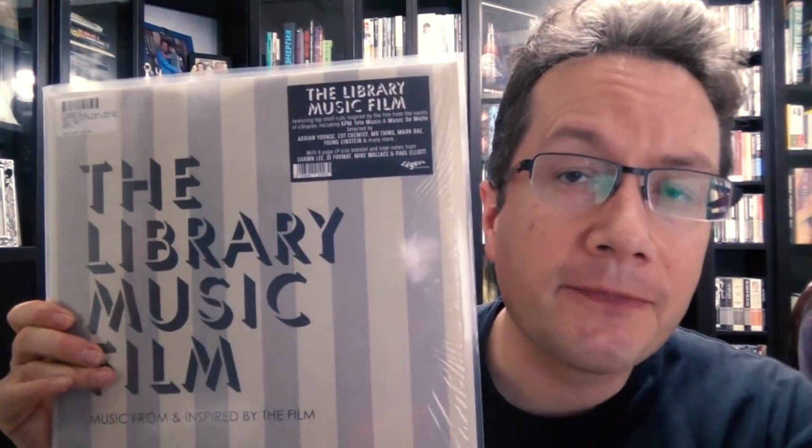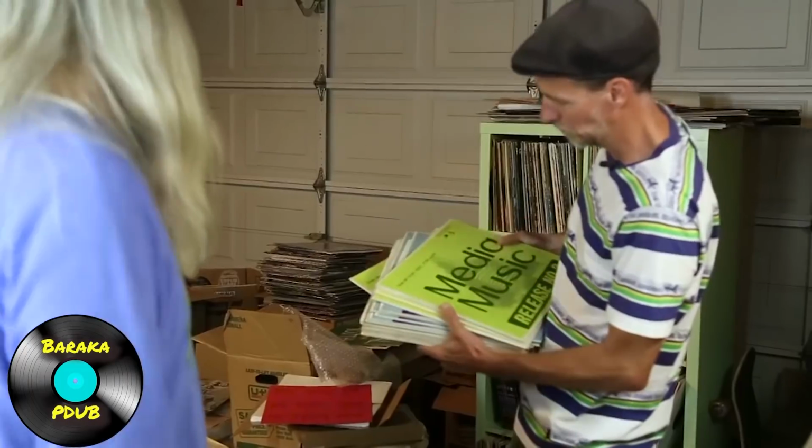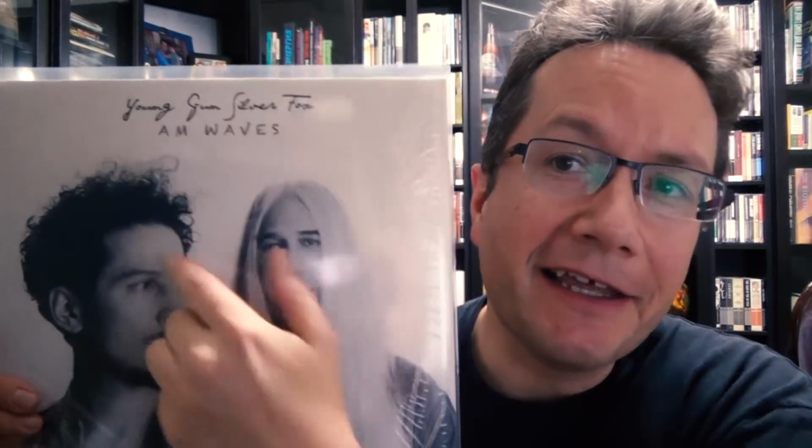But one of the drivers today for doing this is this fine record here. That particular track is on this record, and this is a soundtrack to the documentary, The Library Music Film, done by an artist by the name of Sean Lee, who is in the band Young Gun Silver Fox, and this is AM Waves. So AM Waves is exactly the perfect description for this particular album. This is Sean Lee here. So if you're a fan of 70s AM radio, think like the Doobie Brothers or the Commodores. These guys do a really good job at capturing the sound. Just to give you a sampling of what this album is like, here you go.